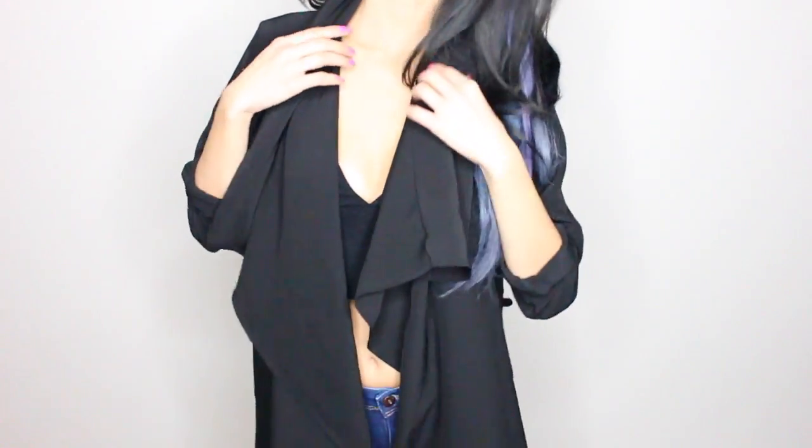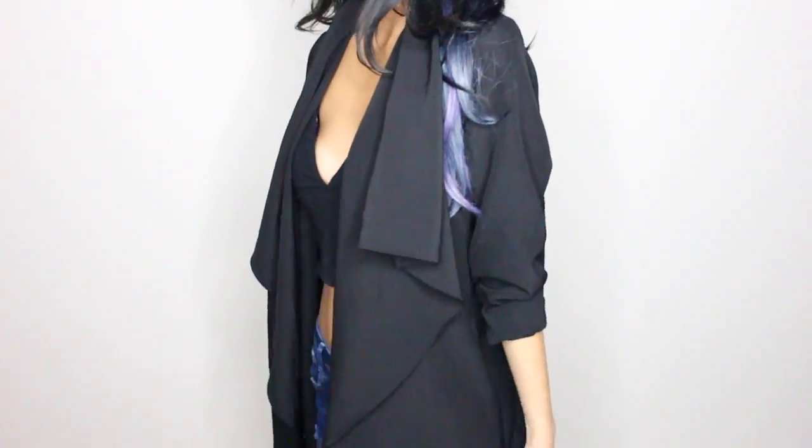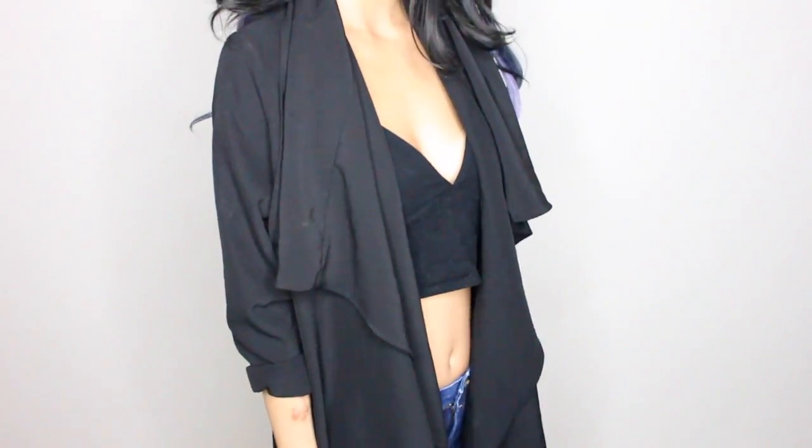And the next thing I got from them is this little drapey black trench jacket. It's got this waterfall lapel, I think it's called. I think I got this in a size small, and it fits really nicely. It just is a great layering piece, and I got it because I was attending some events in LA and I wanted to dress up some of my outfits a little bit, and this does the job perfectly. It's funny because I actually got another item that looks very similar to that. That's what happens when you order stuff online and then you forget you have it, but I'll talk about that in a little bit.